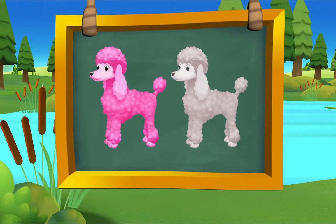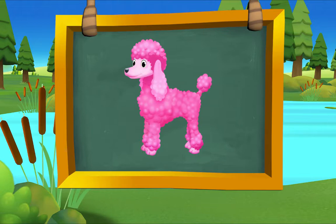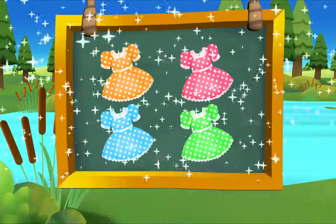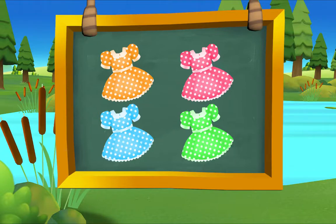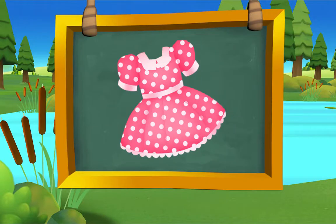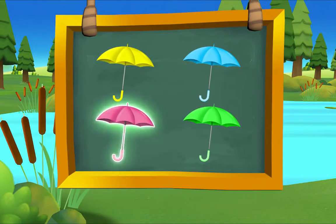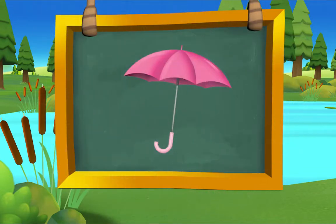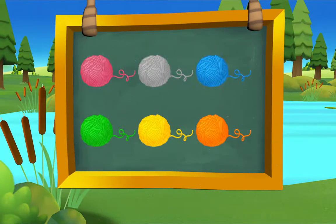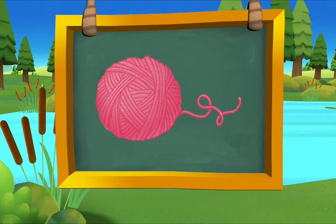Which poodle is pink? There it is! Pink poodle. Which dress is pink? There it is! Pink dress. Which umbrella is pink? There it is. Pink umbrella. Which yarn is pink? There it is. Pink yarn.